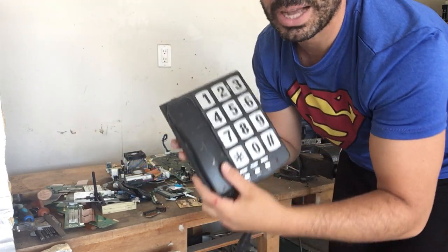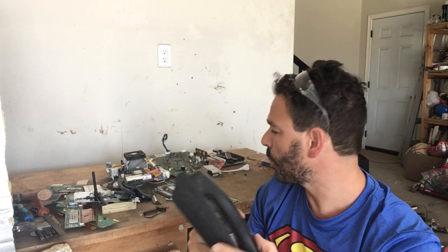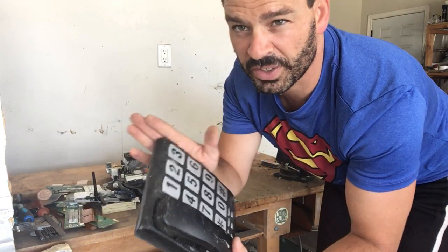Old telephones as well. My daughter actually loves using this for play. I have a number of different office phones. If I open this up, the circuit board inside does have a little bit of gold as well, which is great. So old phones, and I will open this up in another video.